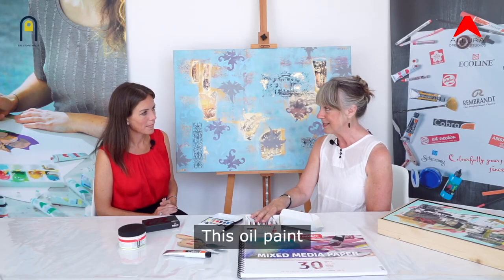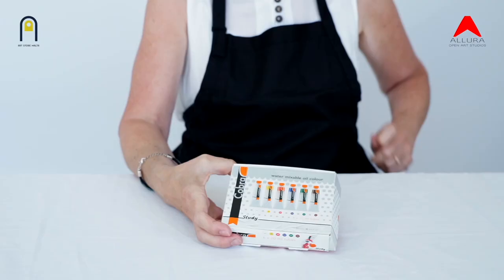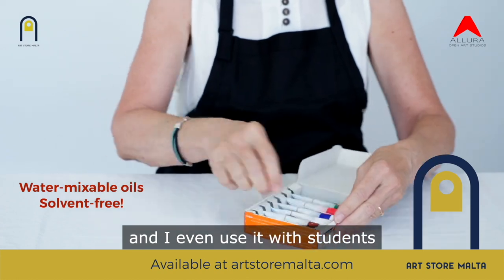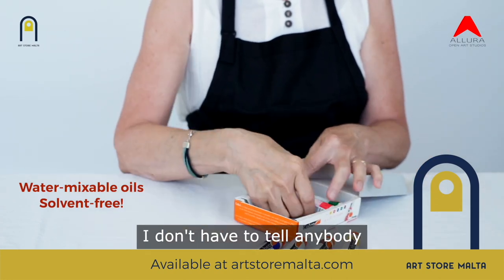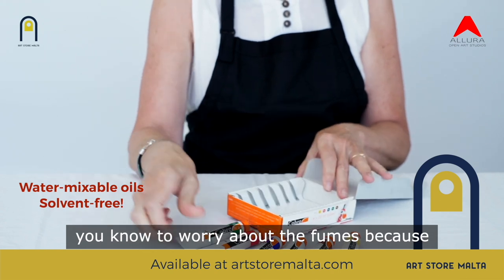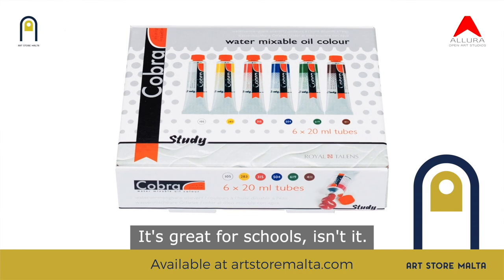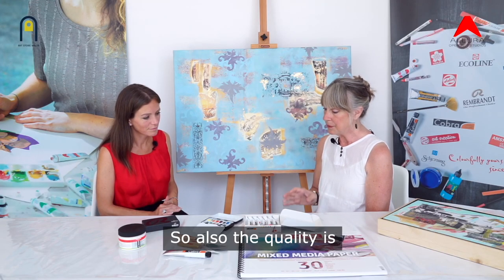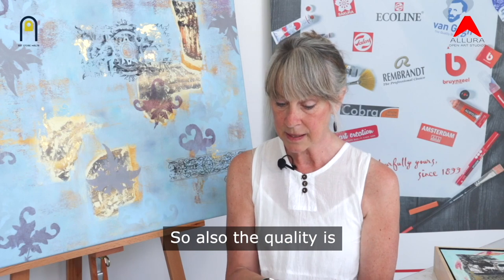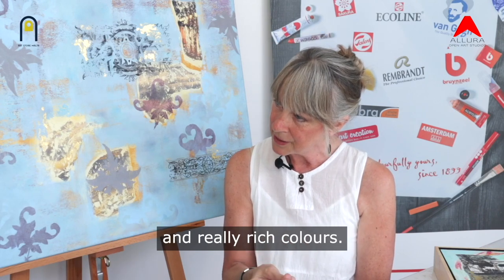This oil paint is super convenient because you don't have to worry about fumes. I even use it with young students, and I don't have to tell parents or worry about the fumes because that's not an issue with these. It's great for schools, isn't it? It really is. I highly recommend it. Also the quality is very good on these, very creamy and really rich colors.